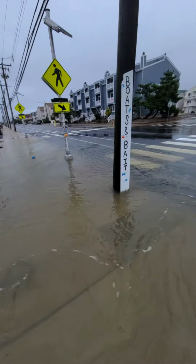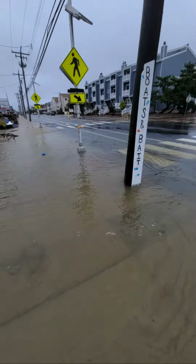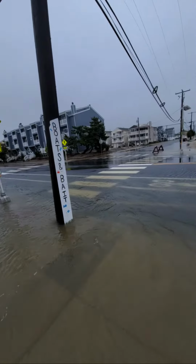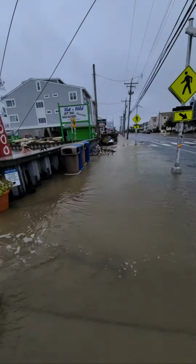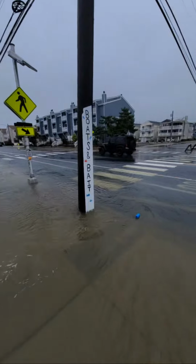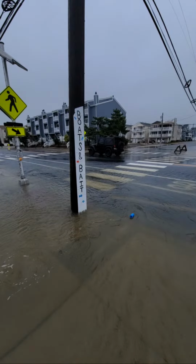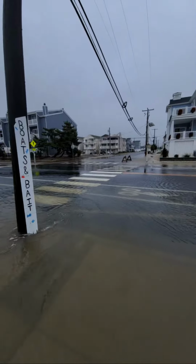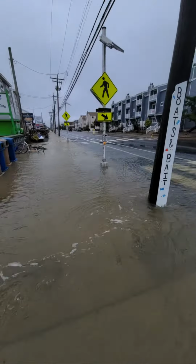Oh yeah, the Poconos. Due to Tropical Storm Ophelia's wind field, I'm sure it's been windy over there, heavy rain as well. Hopefully not many of these areas flood as a result of all this rain.